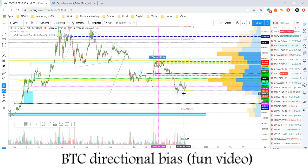This is something that we see in stronger uptrends generally. So yeah, you had this crazy pump, but it was more to close out the shorts than to give the longs any power really.